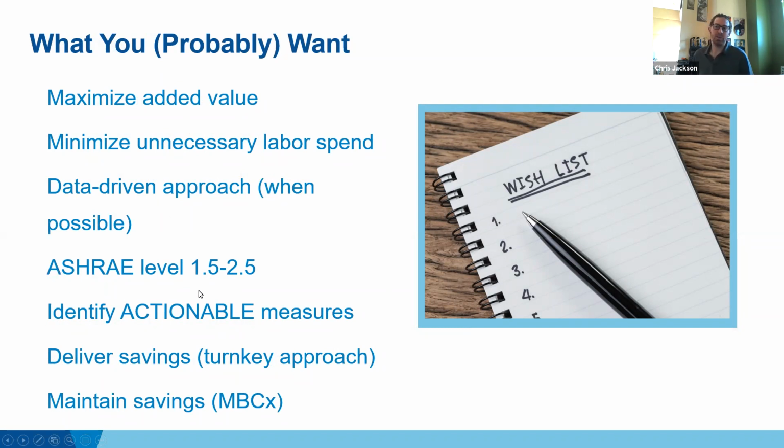We like to say ASHRAE level 1.5 to 2.5. They go 1, 2, 3, but level 1 by itself isn't usually enough. And level 3, in our opinion, seems a little bit overkill, with deep energy models and sometimes contractor bids that aren't necessary to move forward. You want something actionable, something you could take out to a bid or do internally. You don't want to find things that you have to research more. Lastly, you want savings. You want to deliver the savings and maintain the savings. You want your bill to stay down and keep dropping.